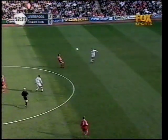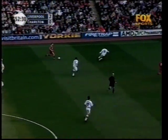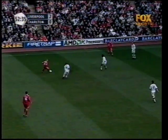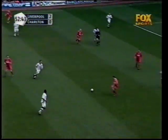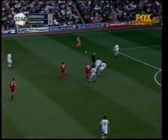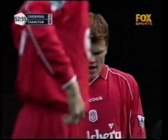Cleared by Rufus. Hamann. Here's Riise. Murphy. Patrick Berger, cleared by George Costa. Murphy. Hamann. Patrick Berger. Now Riise. Well, it's a waste in the end, but he's got a deflection, so it may yet lead to something.